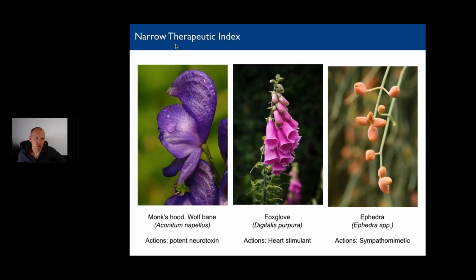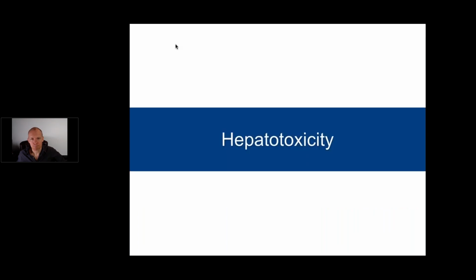So the main herbs that I can think of that we've discussed that have a very narrow therapeutic index are monkshood, which is a nerve block, digitalis, which is a cardiotonic, and then ephedra, which is a sympathomimetic.